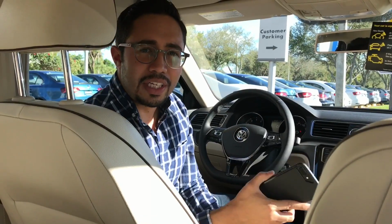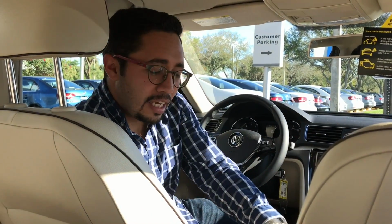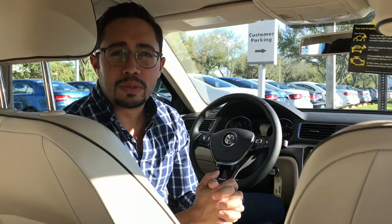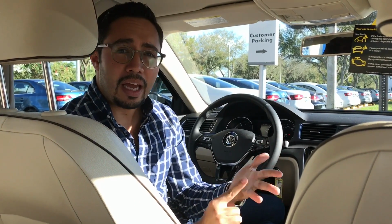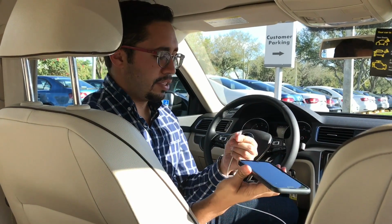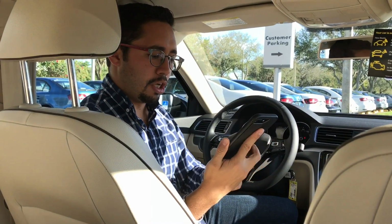No, don't worry. So, number 3 is all the awesome tech that's in the car. So the first thing is App Connect. It actually is the only brand in its segment to have all 3 forms of App Connect. It has Apple CarPlay, Android Auto, and MirrorLink. And it's as simple as just putting this little plug right in here, connecting it there.